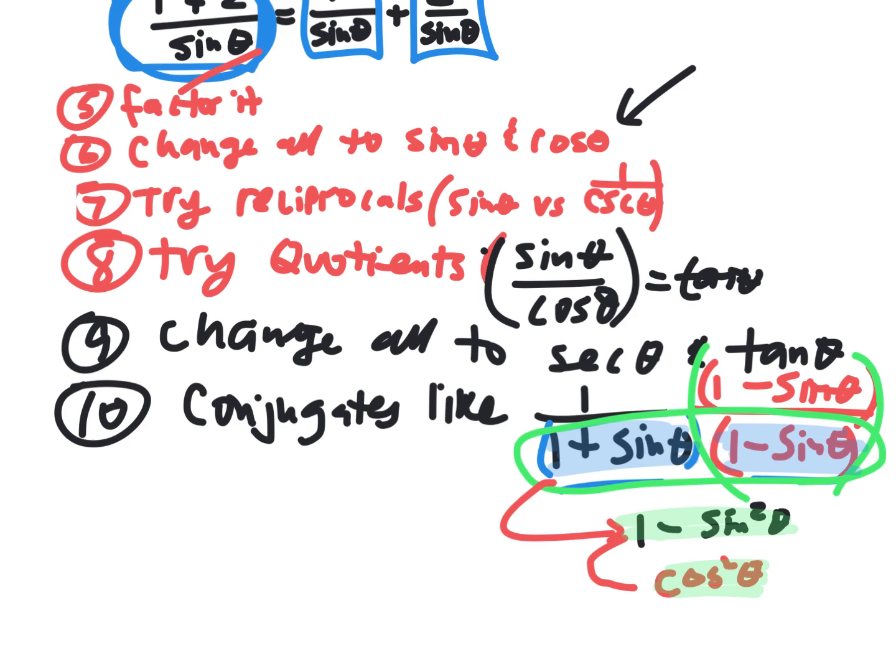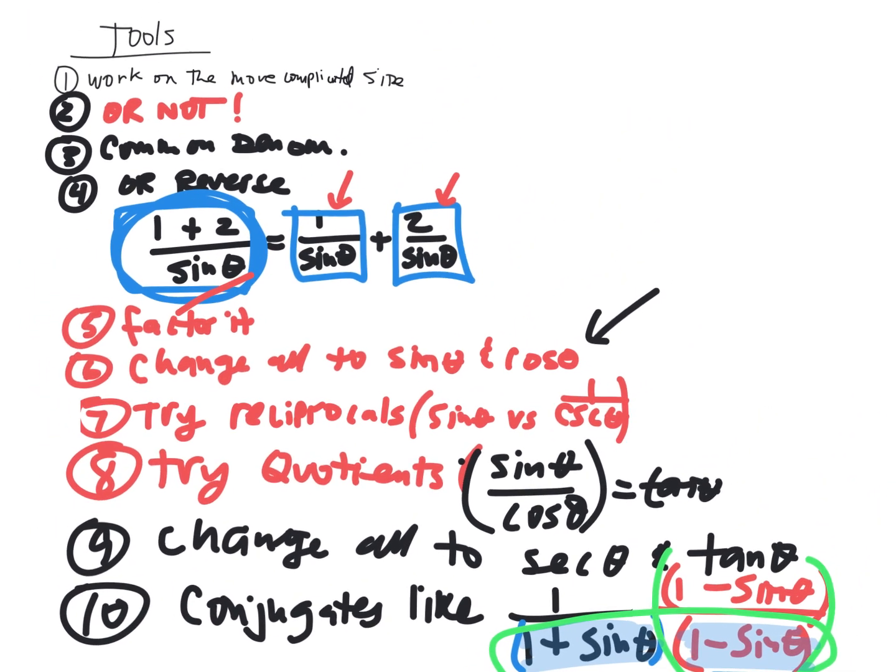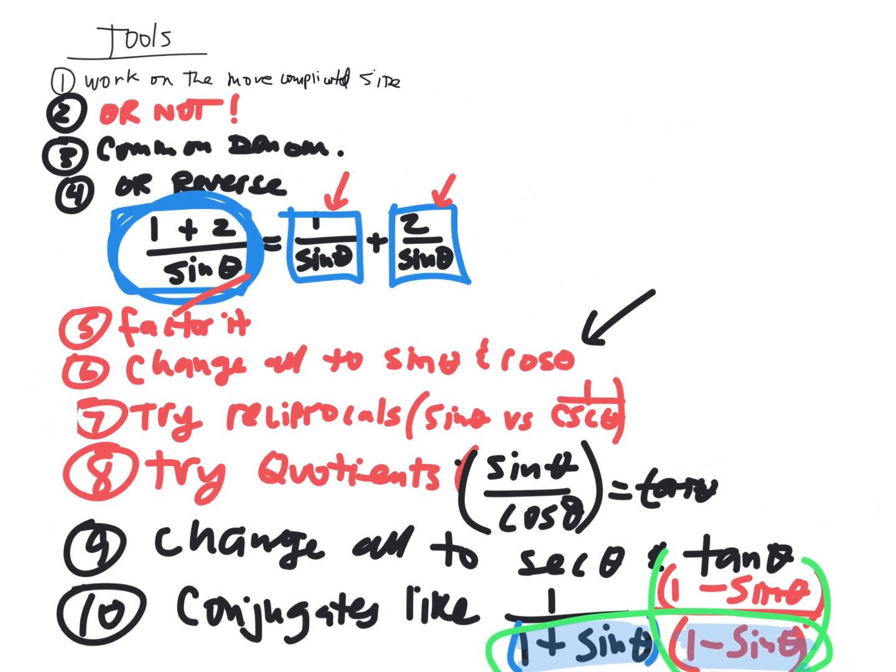Yay, you have 10 things that you can do whenever you're stuck. We have one more week of this unit. You are going to be stuck many times. You're going to refer back to this list and go, okay, am I working on the more complicated side? Oh crap, I've been working on the wrong side. I'll try that. Or maybe if you've tried the more complicated side, switch to the other side.